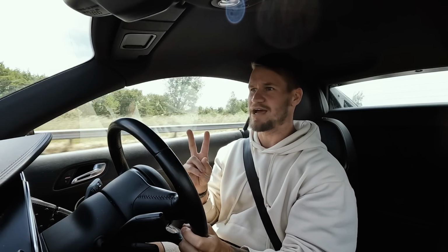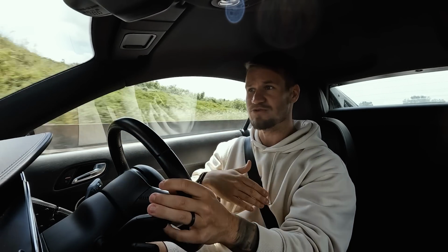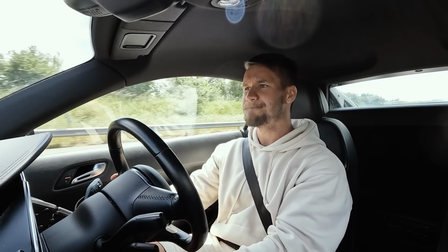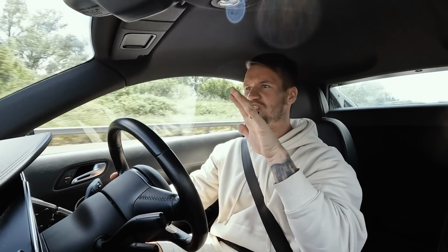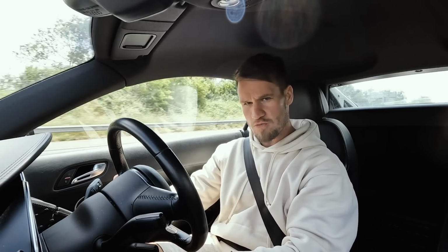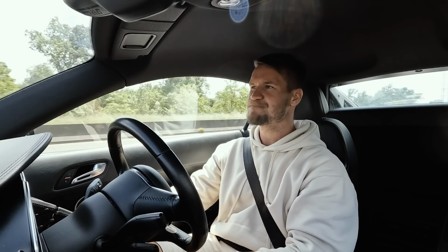The 3 things you have to consider: the Eurotunnel or ferry to get across from the UK into France, the toll pay, as in paying toll stations to travel through the whole of France, which is expensive, but then you get these beautiful smooth tarmac roads. And then finally, fuel.